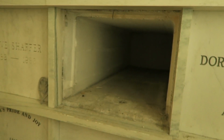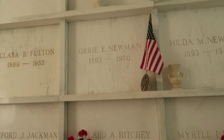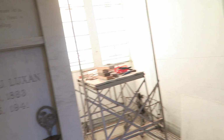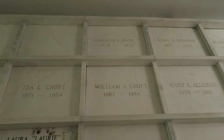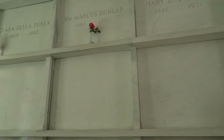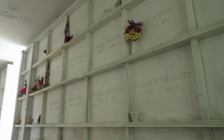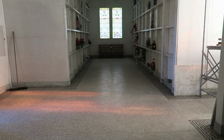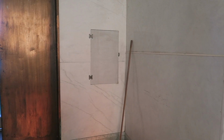And get a glimpse of what they actually look like inside from here. Let's see, there's a veterans marker over there. Some of these are actually brand new, so I don't want to film those. But wow, what an incredible place. Not too often that you actually get to see the insides of not only the building, but of the crypts themselves.